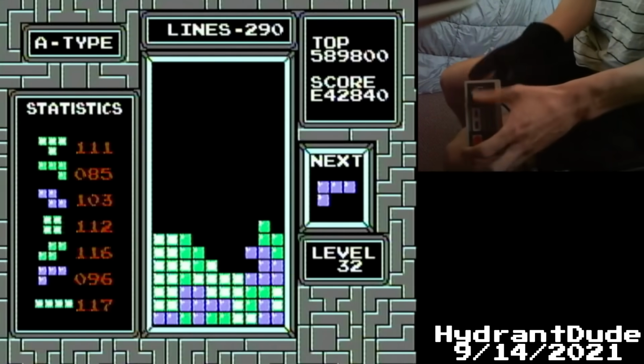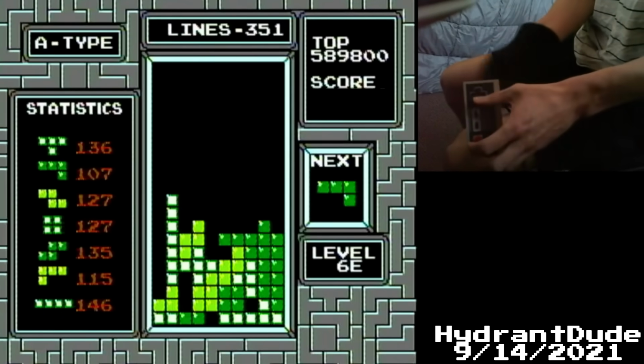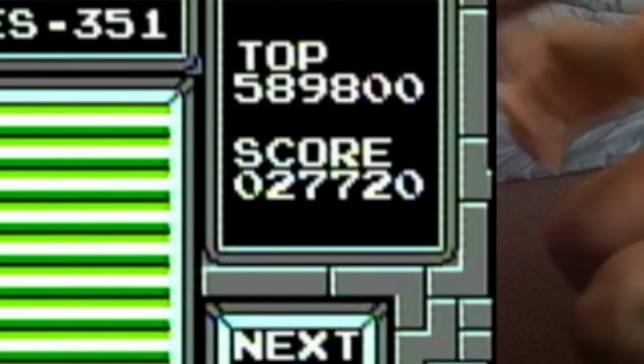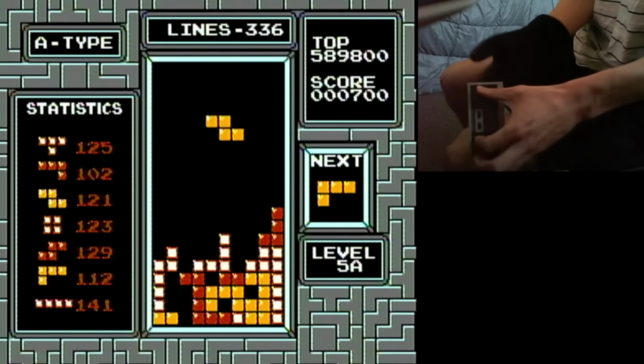After landing 3 Tetrises on the kill screen, and making it to level 41, Hydrant Dude finally topped out. But his score wasn't 1.5 million. It was 1.6 million. He had skipped straight over an F score and rolled the hexadecimal digit back to 0. This was the first ever rollover in NES Tetris history, and it was also a 160,000 point increase over the world record. Hydrant Dude had proven that he was no fluke. His Tetris skills were legit.